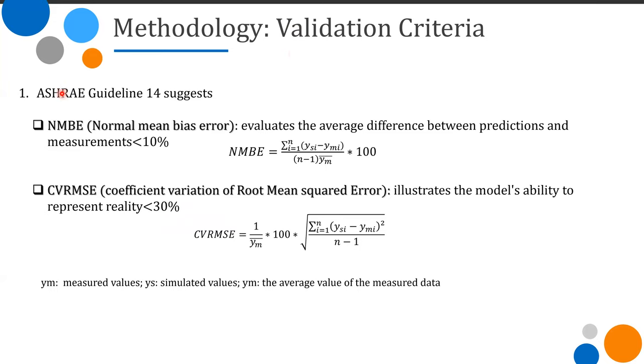Among these criteria, ASHRAE Guideline 14 suggests two indices. The first one, the normalized mean bias error, evaluates the average difference between predictions and the measurements. The second one is the coefficient of variation of root mean squared error, which illustrates the model's ability to represent reality. It also provides a limit for those two indices that should not exceed 10% for the normalized mean bias error and 30% for the coefficient of variation of root mean squared error.